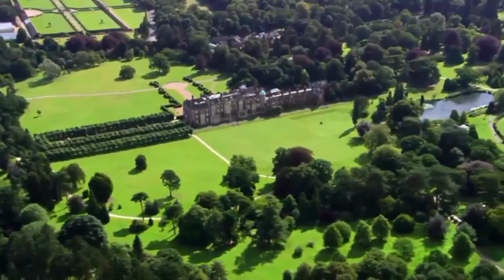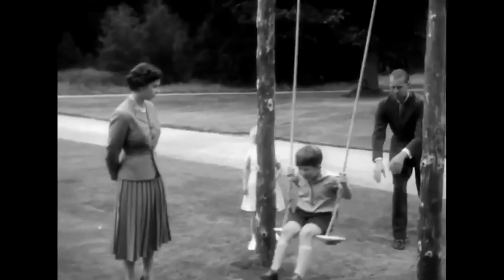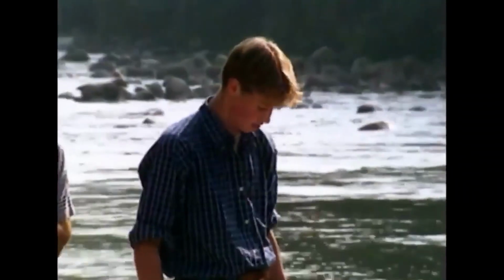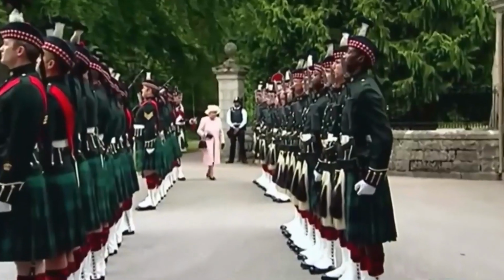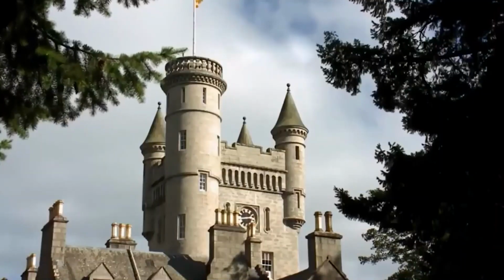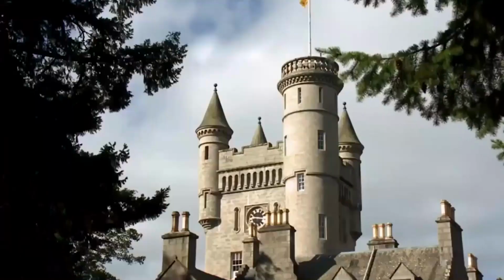For nearly 170 years, Balmoral has been the royal family's secret retreat in the Scottish Highlands. Balmoral is very Scottish. It's set in the most beautiful countryside in the Highlands of Scotland. The royal family's annual summer holiday here is a time for them to embrace all things Scottish. So you're quite often going to be woken up with the sounds of bagpipes. Being a Scot, that's something I wouldn't mind actually having a piper wake me up.